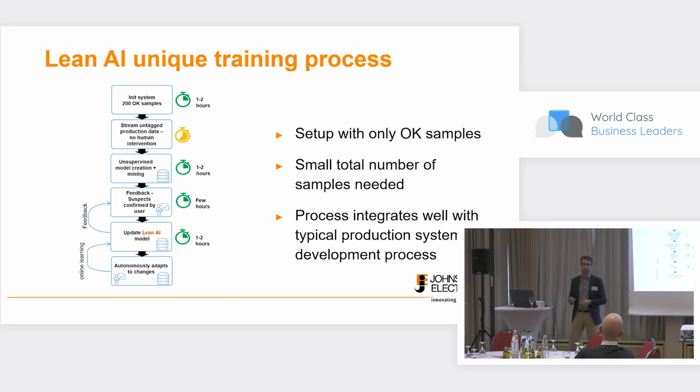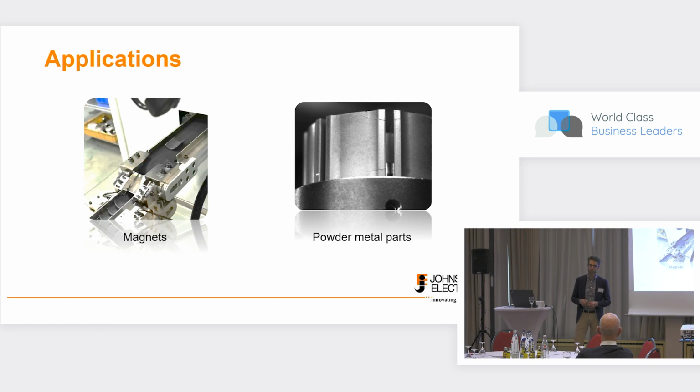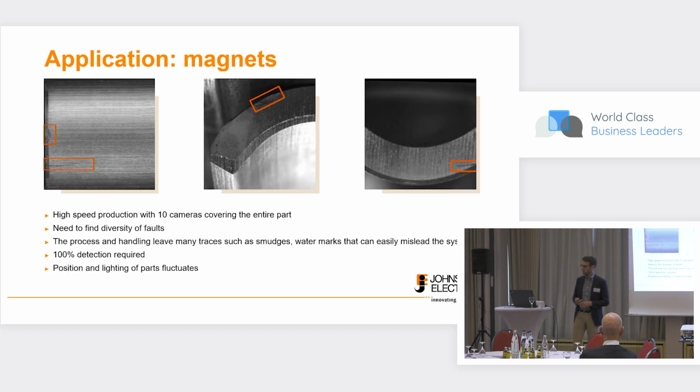So what did we do with this technology up to now? We tried it on 2 production lines. One is a magnet production line in China, and the other one is powder metal parts. Those are actually parts for a gear train, for transmission, manufactured in Canada. They're very similar processes, so you'll see that the defects are similar, and we can test the transfer learning.